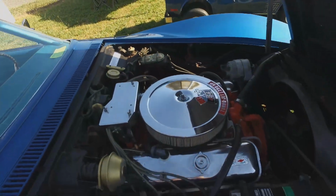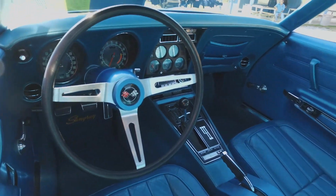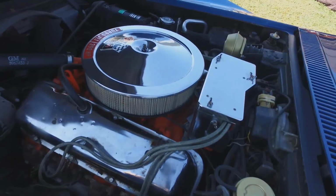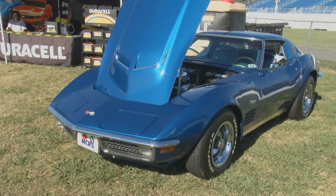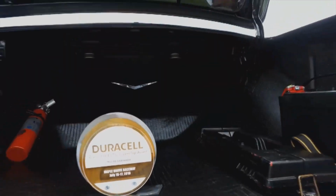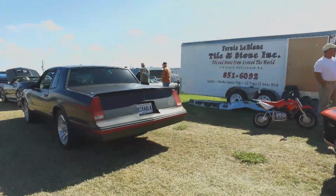Do you have anything that you are looking to do to this car other than just enjoy it? I don't want to do anything to it. I just maintain it. Anything that has to be done to it is replaced with original, new old stock. I don't want to do nothing to it. Jim Fox should be proud of his Blue Bayou Beauty, and he definitely deserves the Duracell Crank It with a Copper Top Award here today at No Problem Raceway.